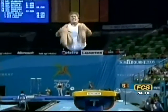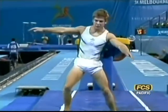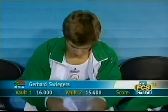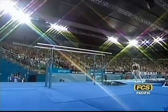Way off to the right. Yes, for a vault that involves no twisting, that's quite strange for it to be so off direction. So vault two down on vault one.